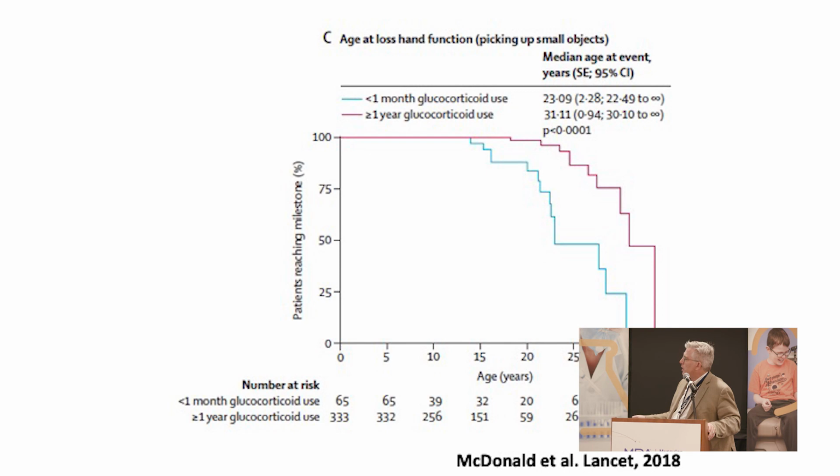And what was really quite striking in this article we published in the Lancet, if you look at the age at which patients lose distal hand function, with steroid treatment it's about 31 years of age on average, and without steroid treatment, patients lose it at about 23 years of age. So about an 8-year prolongation of distal hand function with steroid treatment.